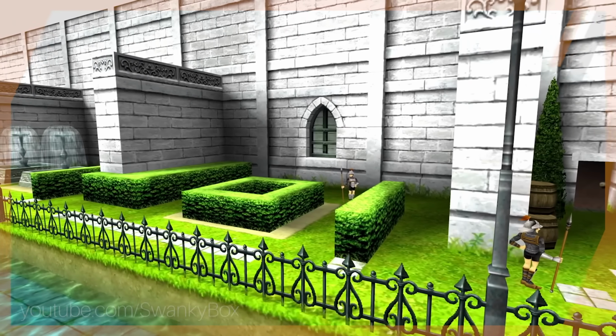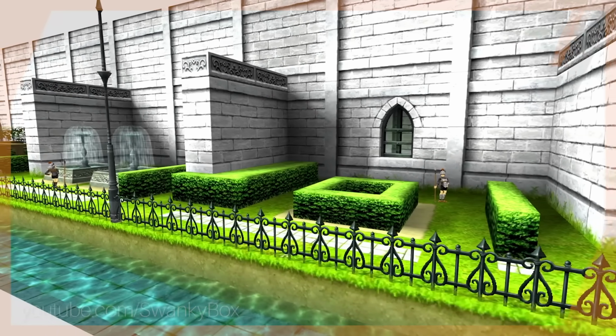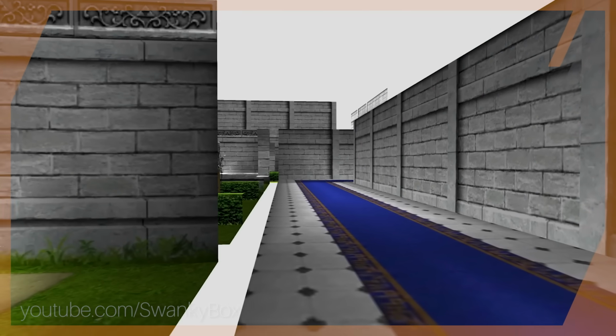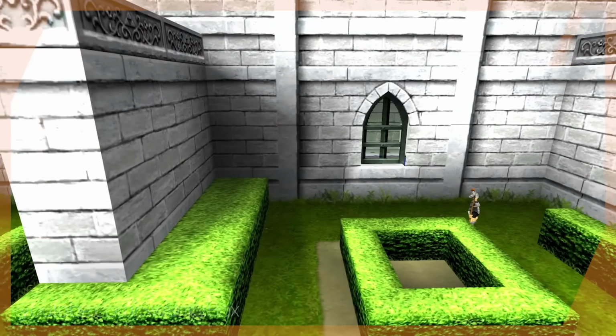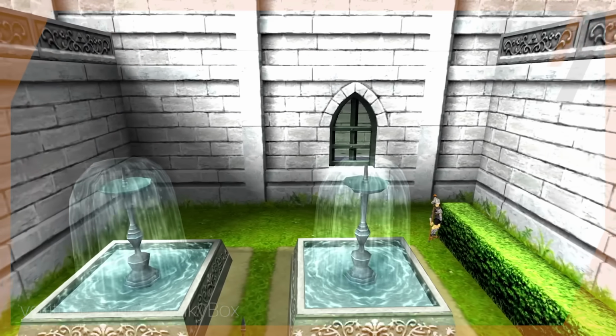And what's really interesting about this area is that in the 3DS version of this game, there is normally a hidden hallway behind this entire map. Now this hallway exists, but there's no way for the player to get into it. It sort of serves as a background asset so that when the player is sneaking through here, they can see that there's actually more to the castle.